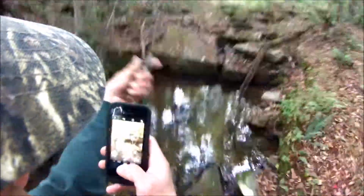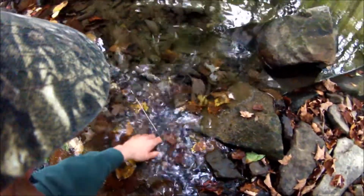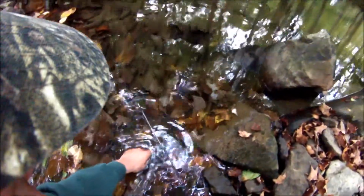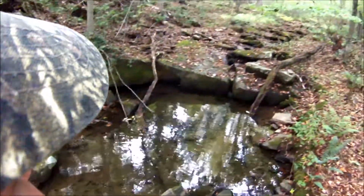Don't squirm, I don't want to drop you. Well, I think he's released now. So much for trying to get a picture. Yeah, he's released. He's swimming that way. That just means we got to catch another one.